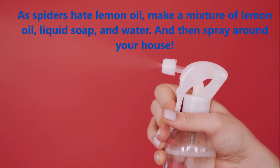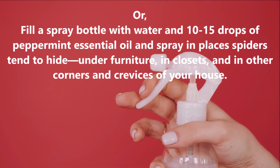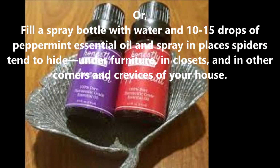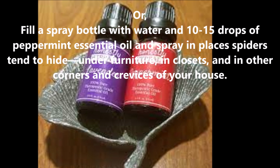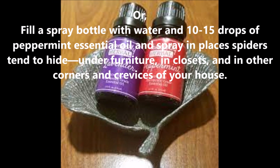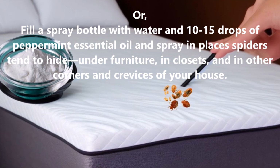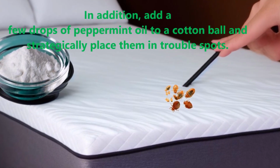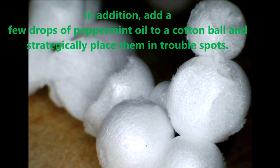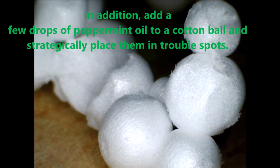or fill a spray bottle with water and 10 to 15 drops of peppermint essential oil and spray in places spiders tend to hide: under furniture, in closets, and in other corners and crevices of your house. In addition, add a few drops of peppermint oil to a cotton ball and strategically place them into trouble spots.